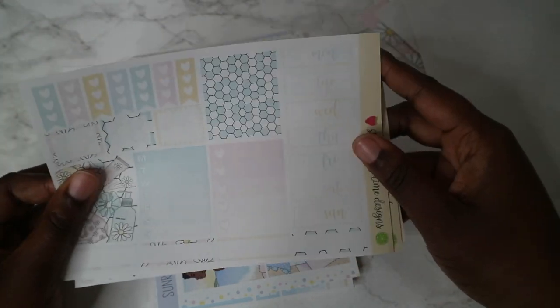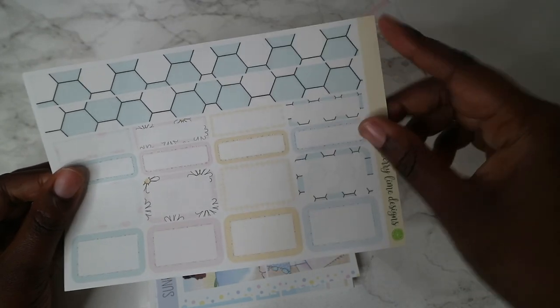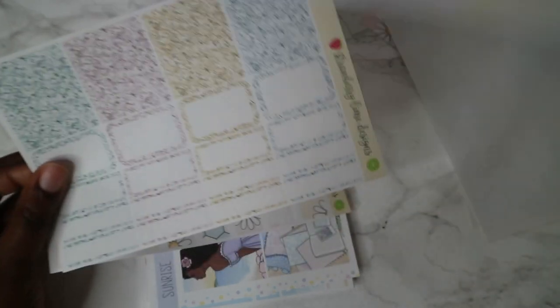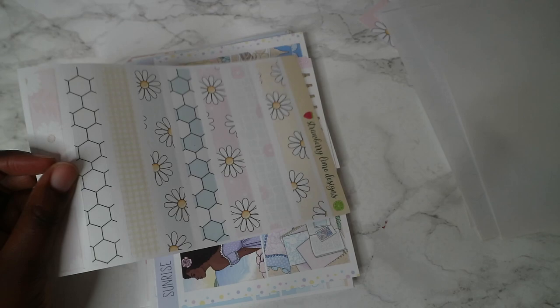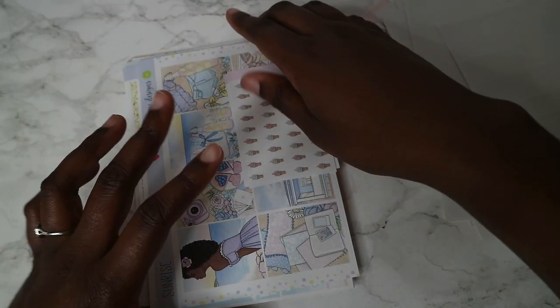These are date covers. You can really see how dull it looks because they're pastel colours. So we get one strip of bottom washi and then boxes. We've got some few little things and sidebar stuff. And then we've got glitter headers, which I'm happy about. And these short washi strips. So that was the freebie kit.